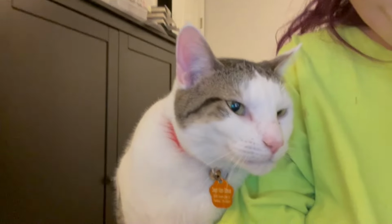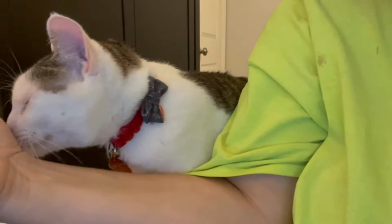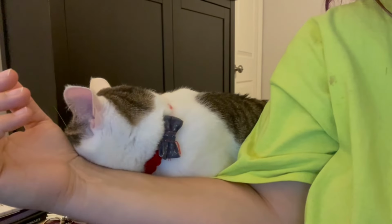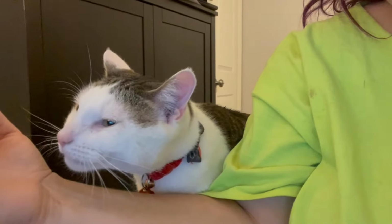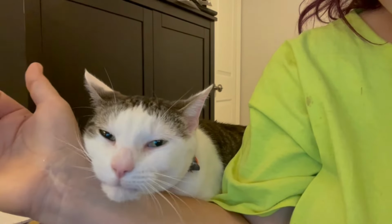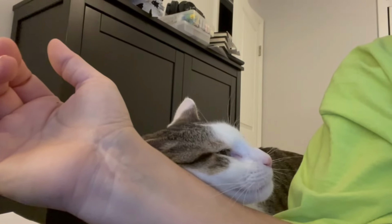For those of you that wanted your daily dose of cute, here's Mr. Dwight hanging out with me, looking for some snuggles and basically holding my hand hostage so that I can't stitch. Yeah, he's cute, but he can also be a little annoying, can't you?